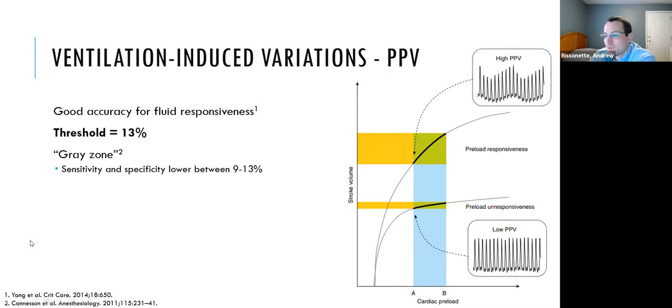This is going to look like the same slide. The only thing that's changed is the references, and I put SVV instead of pulse pressure variation here. It's the same threshold. It's the same reasonably good accuracy, this time with an area under the receiver operating curve of 0.93, sensitivity and specificity of 0.81 and 0.8 respectively, and that same gray zone that we talked about. So SVV and pulse pressure variation are very similar in their test characteristics.